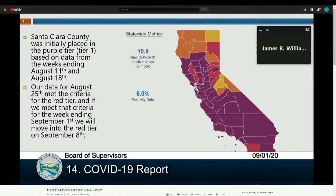For Santa Clara County, as I noted, we were placed in Tier 1 purple, like most of the state, based on the data for the weeks ending August 11 and August 18. But our data for August 25th did meet the criteria for the red tier. So if we meet those criteria for the week ending today, we would be able to move into the red tier on September 8th. We don't know that as of yet, but we should know soon.